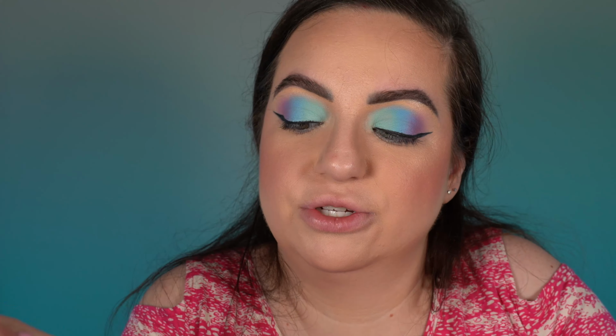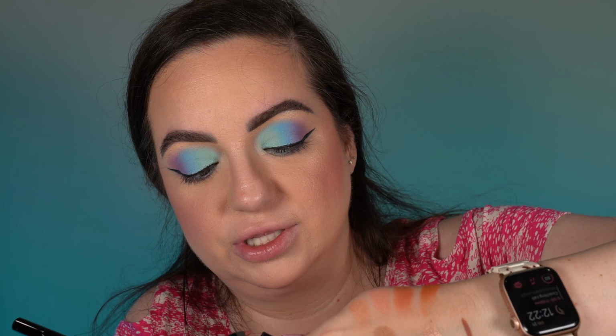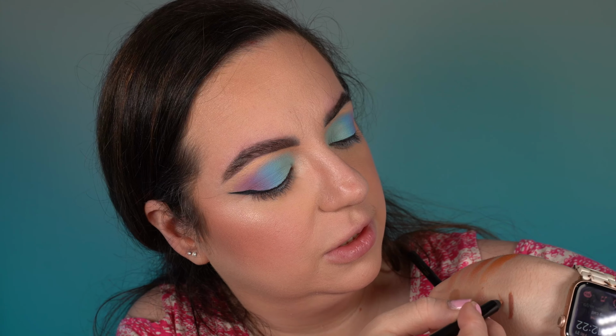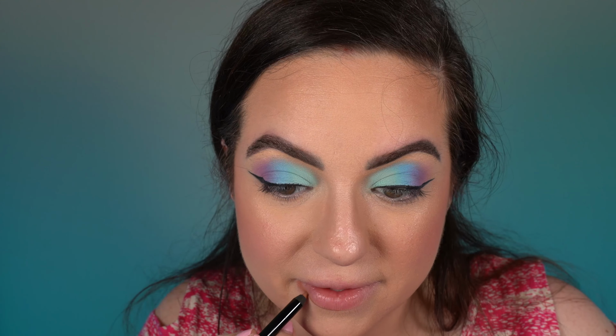Let's go ahead and swatch. I don't have any more places to swatch. We're gonna swatch over here. This is Structure. It's just a little darker. Actually, that's pretty cool toned. It's a little darker than Contour. Let's swatch Contour. Hello. Oh my gosh. Which one do I want to go with? Let's go with Contour, even though I already know I love it.